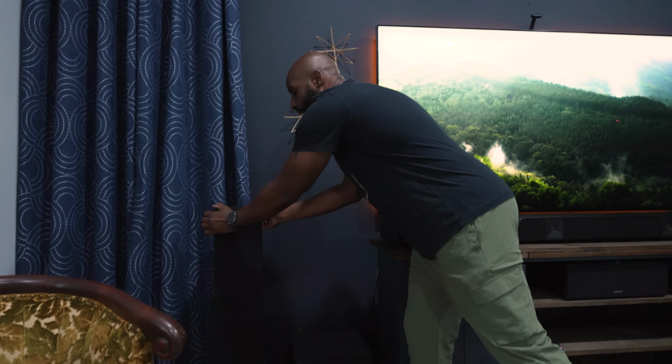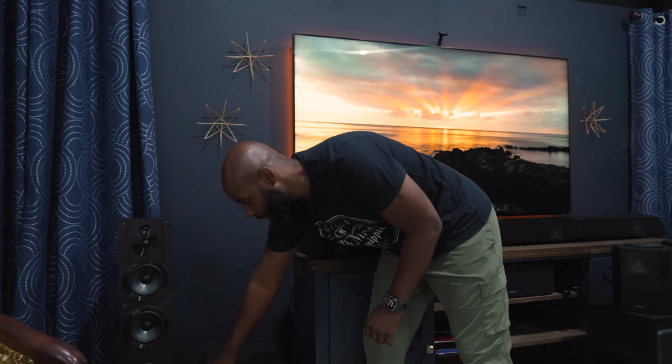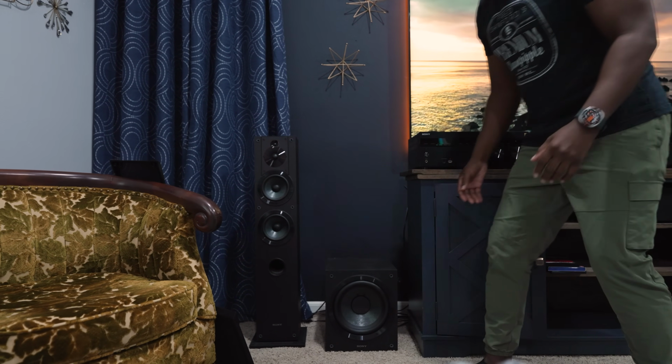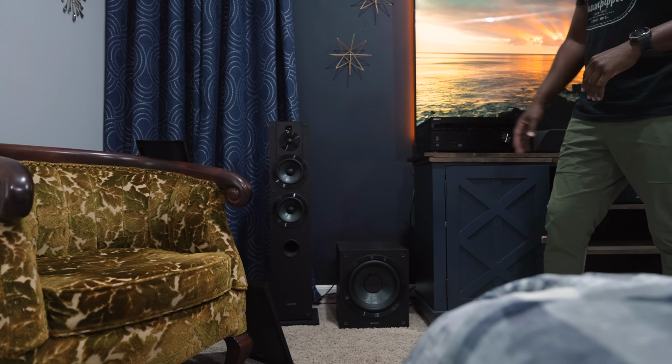These are the towers. And once again, I'm not a fan of showcasing the drivers. I like speakers to be heard and not seen, so I always cover them up with their grills, but this is what they look like. They're very affordable, and to me, they punch above their weight class, especially with these Sony systems like the AN1000, perfect for that, right? So I got these all over the place.